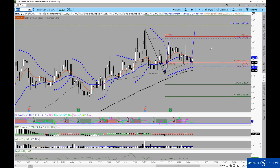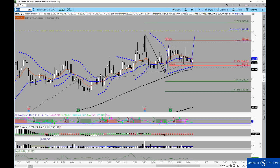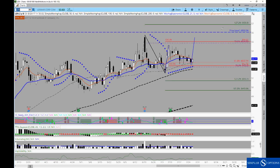That's a slightly longer dated idea, but I think from current prices we can at least retest the 55.50 highs and then make our way up into 56 and an ultimate extension near 57.